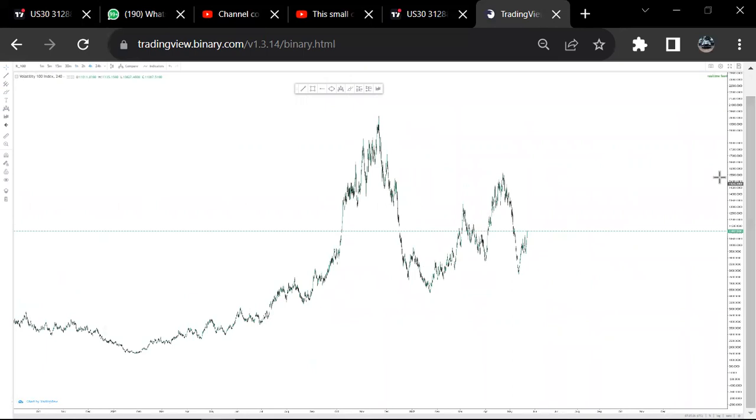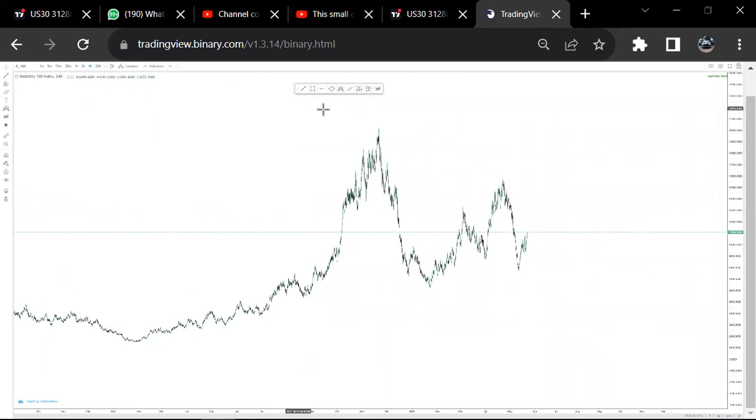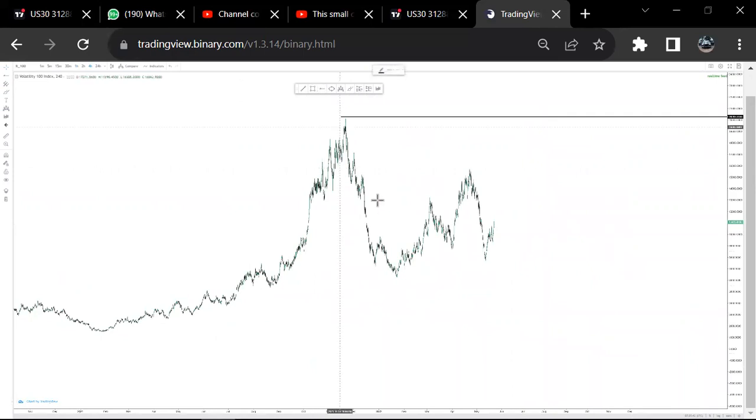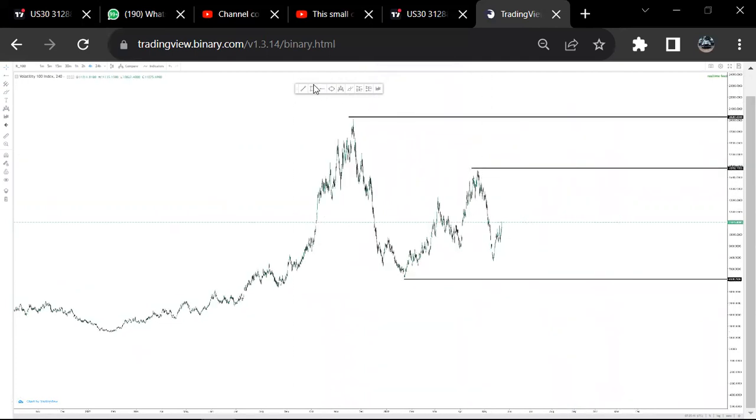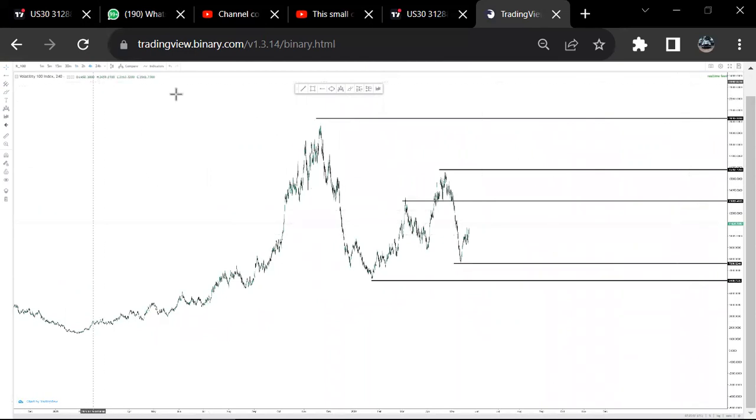Okay, I'll start on the 4 hour, guys, just to save time. On the 4 hour, higher high, lower low, important level, and this level. So something interesting here, I can put this level here, guys. There's something interesting from my side.